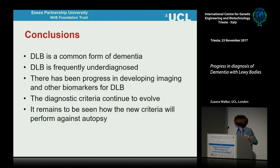So in conclusion, and I can see I've just run out of time, dementia with Lewy bodies is a fairly common type of dementia, but at present it is frequently undiagnosed. There has definitely been progress in developing imaging and other biomarkers, and the diagnostic criteria continue to evolve. However, it remains to be seen how the new criteria will perform against autopsies, and we will only know the answers, I suspect, in the next at least 3 or 5 years. Thank you.